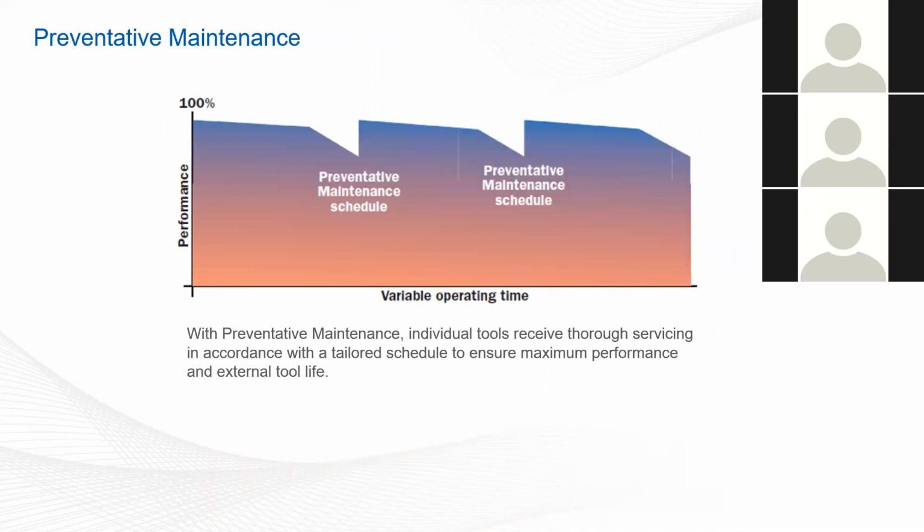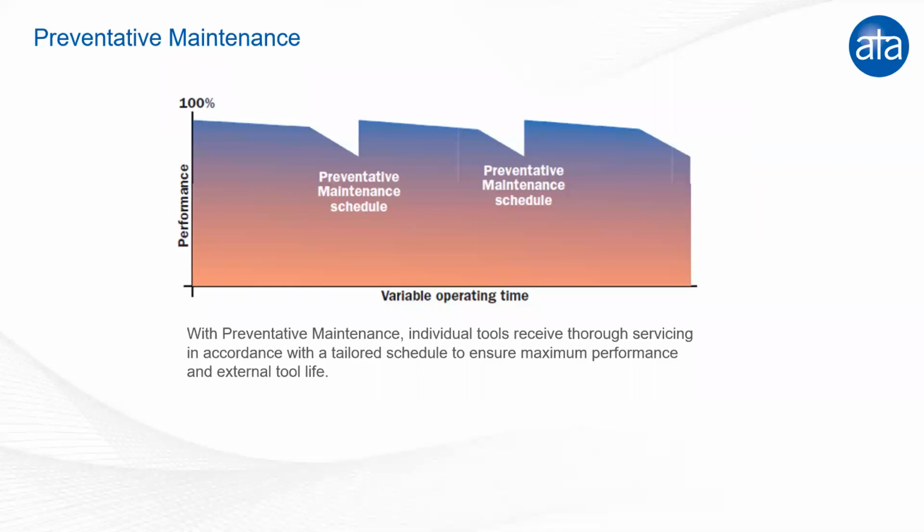So here is that same graph, but for preventative maintenance. As you can see, we run the tool, a new tool has 100% efficiency, it's operating. The tool's performance tends to decline, then we perform preventative maintenance. This is usually replacement of the vanes and the bearings. And you see how we can repeat this process over time. This will extend the tool life. It also minimizes any variance in air tool repair costs, because you are only replacing the common wear parts and not other parts in the tool.